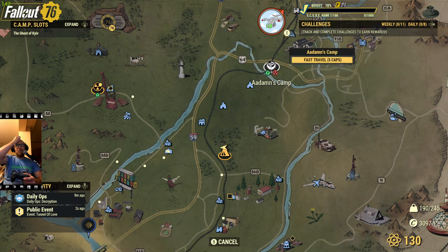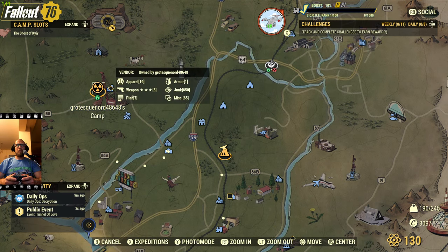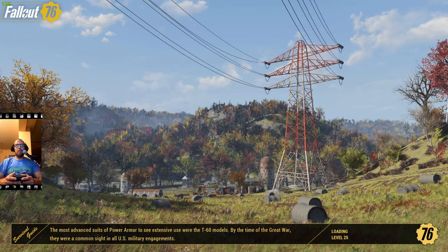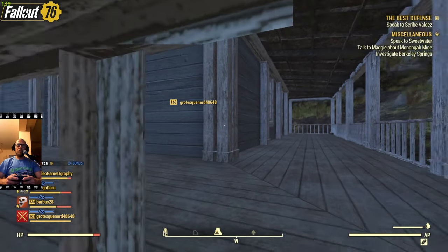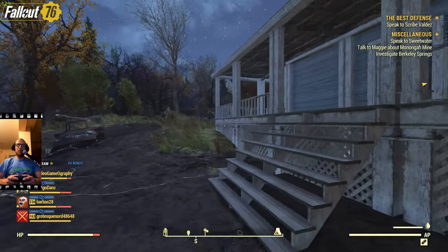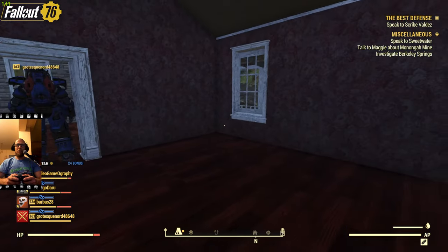Should I check Adam's Camp? Or this guy's camp? Okay, let's check this guy's. What he has, so I can replenish some of my ammunition stock before we continue with the quest, because God knows what. I don't check the quest from before, so it's a surprise to me. Oh, power armor.